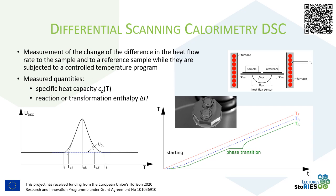This calorimetry is used to identify the specific heat capacity of a material, as well as for reaction or transformation enthalpies. So this can be used, for example, for sensible heat storage materials, as well as for phase change or thermochemical materials.